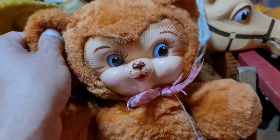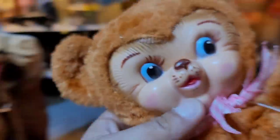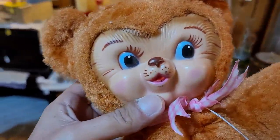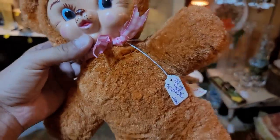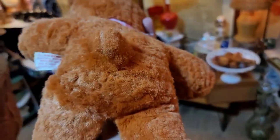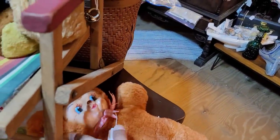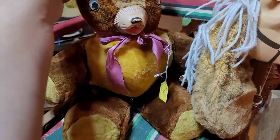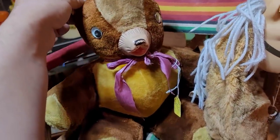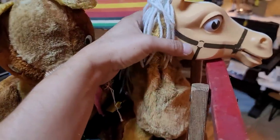Now, this face mold, it seems that this Wool-In company, he does have his original hand tag, just straight up took the Rushton Chubby Tubby Cubby mold and decided to make their own teddy bear with it. Excellent condition. He's not frayed. He's not coming apart. There's no stains on him. This little bear here, he's more of like a circus prize. I think he's cute. I think somebody definitely would appreciate it.